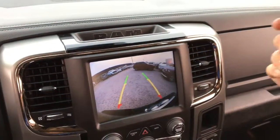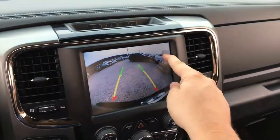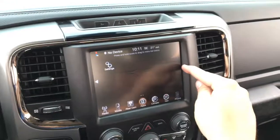Quick access to the rear backup camera. That's right, the truck does not have to be in reverse for you to view what's behind you using the backup camera. Uconnect app showing you all the cool stuff that you have.